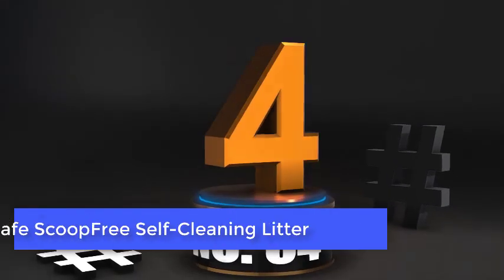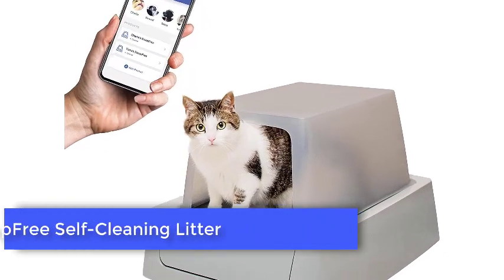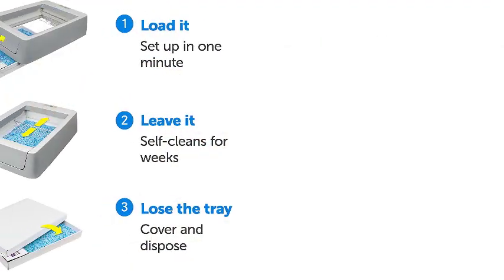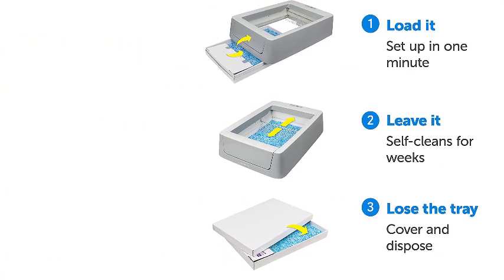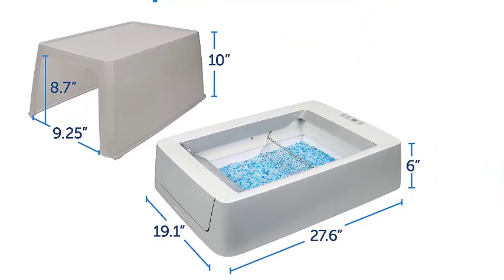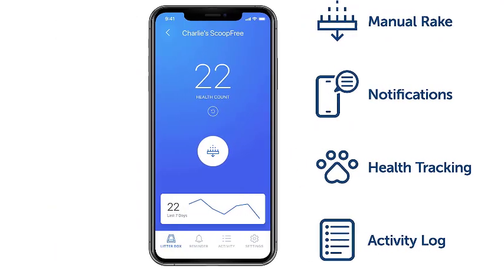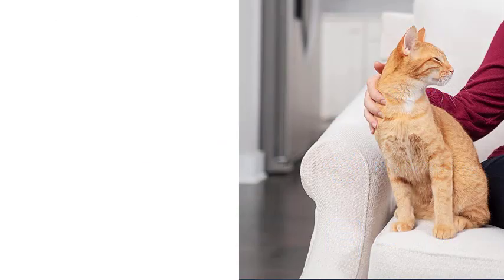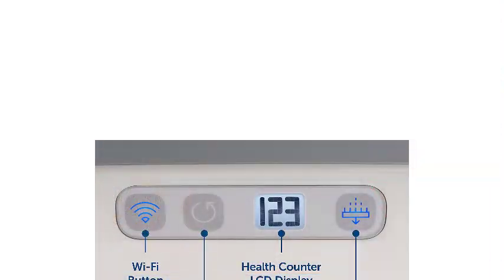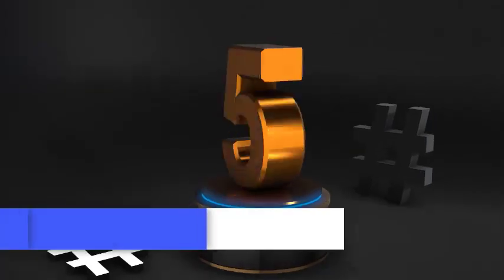Number 4. PetSafe ScoopFree Self-Cleaning Litter Box. ScoopFree Litter Box is another outstanding automatic choice. Similar to the Litter Robot, it also features a self-cleaning system which allows you to take weeks between cleaning, scooping and refilling the box. Safety sensors also make sure that it does not scoop until your pet is gone from the litter box. The model uses a special odor-free crystal litter that absorbs liquids and removes solid waste. Furthermore, the disposable trays come with an impervious plastic lining that can be changed every couple of weeks.